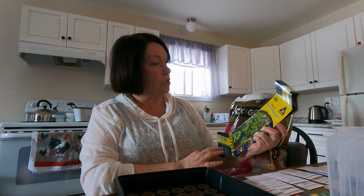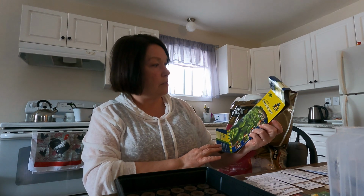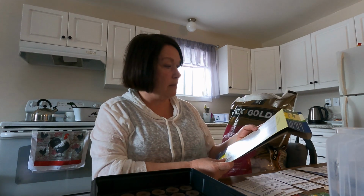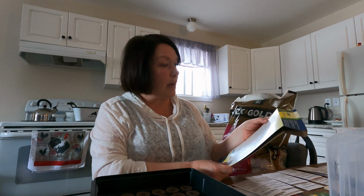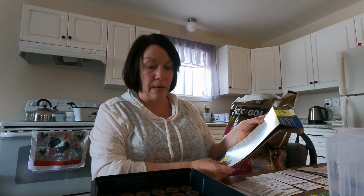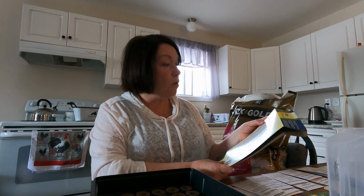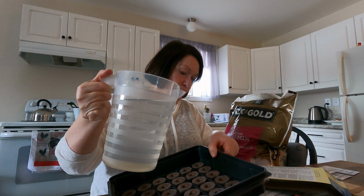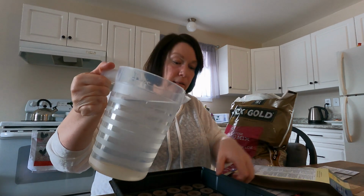Okay, so for the Jiffy Professional Greenhouse, the little pods that I showed you first, I'm going to read a little bit of the instructions, because again, this is my first time. We're going to gradually add approximately, it says, 1/8 cup of warm water per pellet, and I think that might be a little bit painful to do per pellet, or 5.5 cups of warm water to expand the entire package, and add more water as needed. So I am going to add the warm water over the entire container.